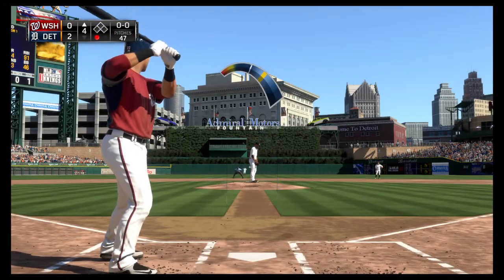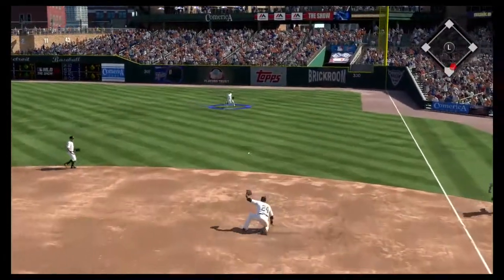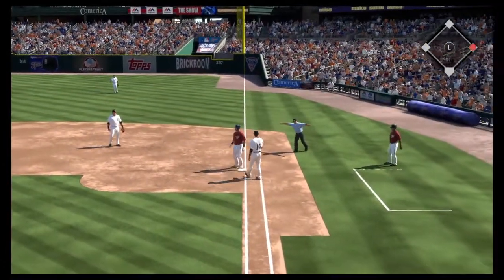Now batting, shortstop, Ian Desmond. Swinging, a ball hit hard. Come on, Miggy. Go to a knee to block it, but it's by him down the right field line.